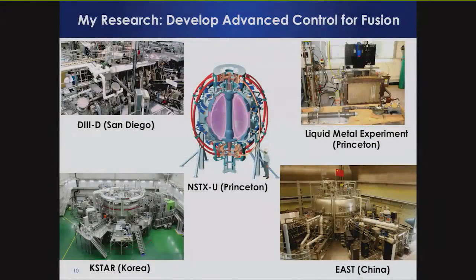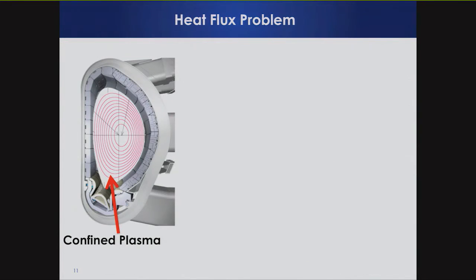So what do I do? I work on different machines, on Tokamaks around the world: San Diego, Princeton, Korea, and China, to understand some of these issues we have and find engineering solutions, applied solutions, to the fusion. I mostly work on control, and we try to develop control systems and control solutions to plasma issues. And we have small experiments as well that we work on. The main issue I focus on is the heat flux problem.